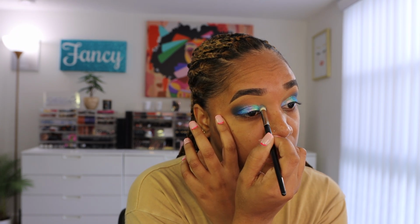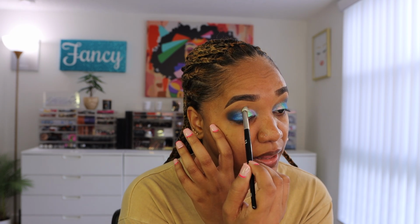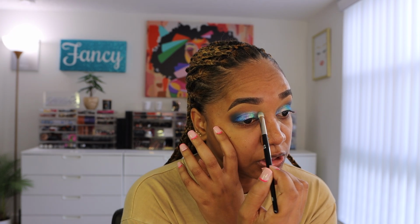You can't tell what it looks like in the pan because it just looks white. But it's a sheer shade and this one is Radiance. Maybe we'll put Radiance on the inner tear duct because it reflects blue. Oh, that's pretty. Okay, let's do that. These are so pretty. It has like a blue pink. Oh my God. Listen, you can't really get the beauty of these shades until you truly apply them on the eyes. Swatches do help, but applying them is when they really sing.